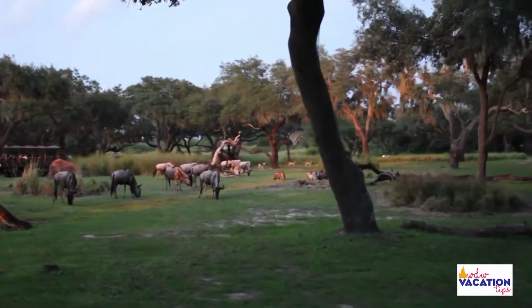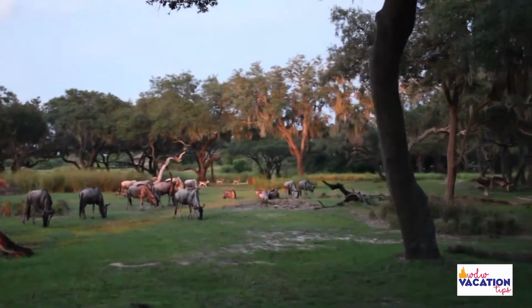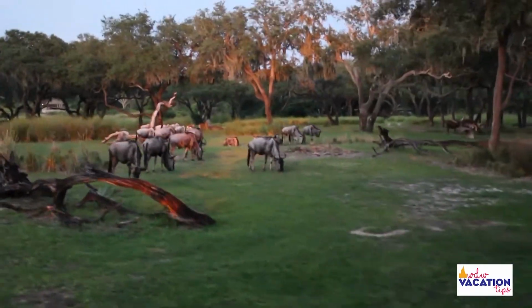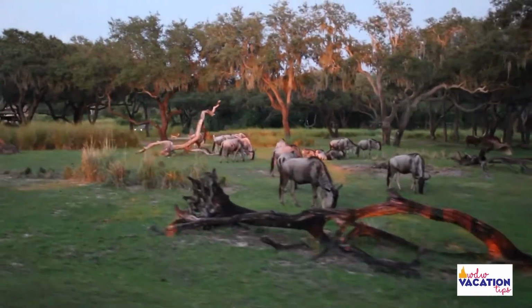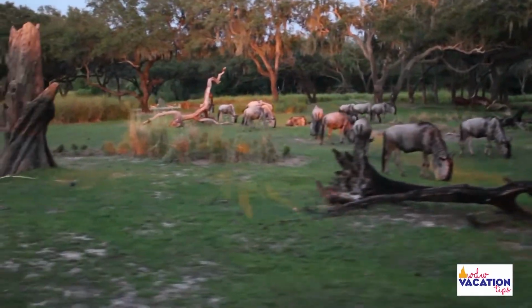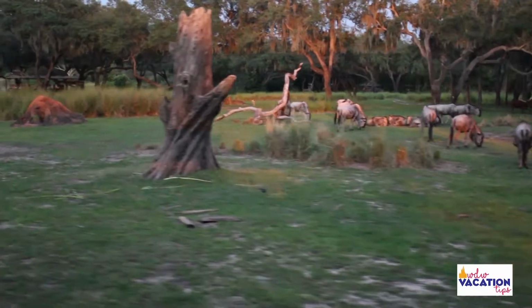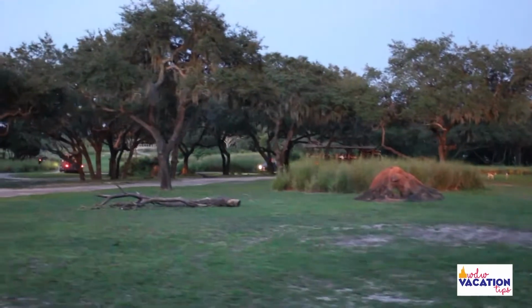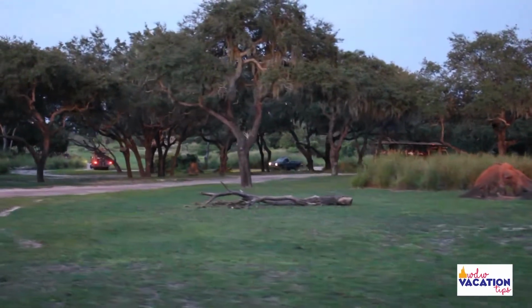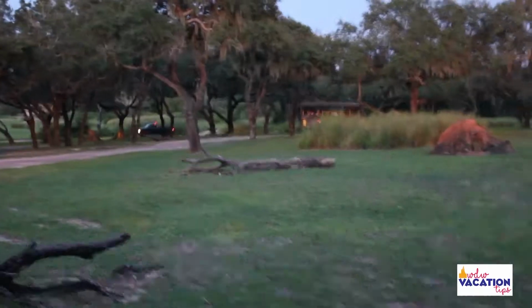Now on our right-hand side, that group of animals that's black and gray is the white-bearded wildebeest. They are one of the most densely herded animals on the entire reserve. They actually participate in the largest land migration in the entire world. 1.5 million of those guys will travel across Africa's savanna together in one big great migration of about 500 to 1,000 mile trek. Now they are also nicknamed the Gnu, spelled G-N-U, and that is for the sound that they make.